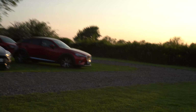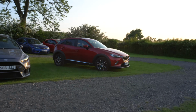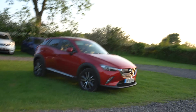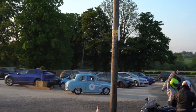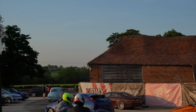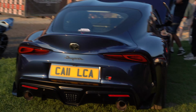Hang about, what's that over there? Come on, let's go have a look. Is that a Mazda CX-3? What? Wow, so rare. It's like everyone's left this patch for me. To be fair, guys, this is the only one here. Oh my god. Just as it rolls away. Cool little car. I have no idea what it is, but how cool is that? Got a couple of Focus STs as well. Leaving there pretty cool.